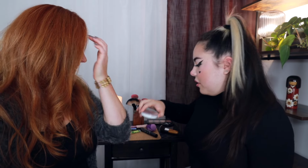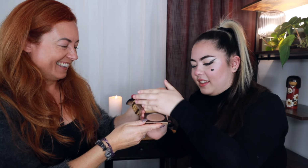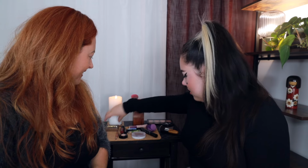And then I have a broken highlighter. Oh yeah, because the cat broke it. And then I have contour, which is... You have to cover the mirror. You have to do that. Contour. More Mum's colour, obviously. Mine's a bit dark.